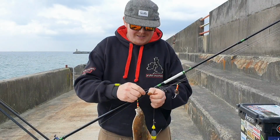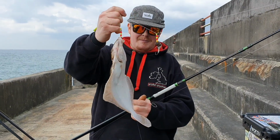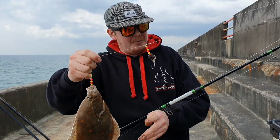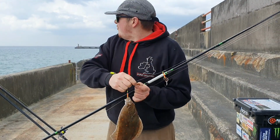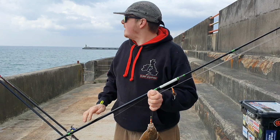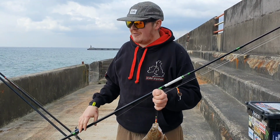Right, well, we got our first decent Plaice of the day. Probably a pound and a half, I'd say, maybe a bit more than that. This is on the pulley wishbone, and I actually got snagged up. The tide started really pulling left to right now. We're about an hour before high. It always does that here, and these are big tides at the moment, so it's going to do it even more so.